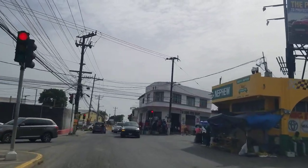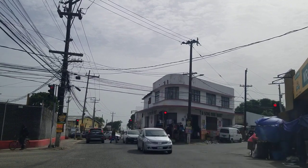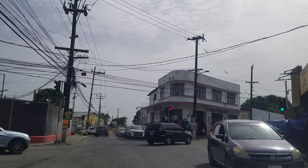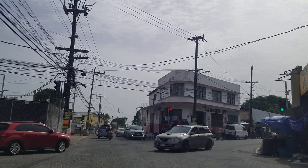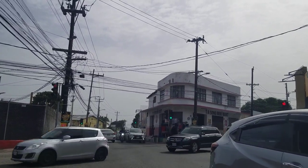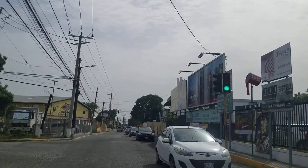Okay, so now we are at the intersection with Grandspan Road. If we turn left, we'll take Grandspan Road down to the police station and eventually down to Barbican. If we turn right, we take Grandspan Road up to Constant Spring Road. And if you go straight, we stay on Shortwood Road. You can see that black car just blatantly ran the red light. Alright, so we're going to turn left on Upper Waterloo Road now.